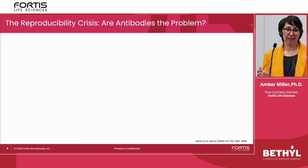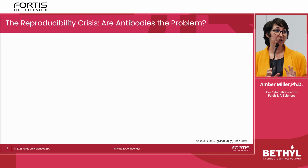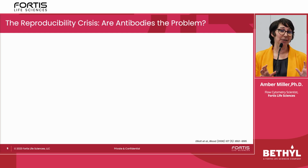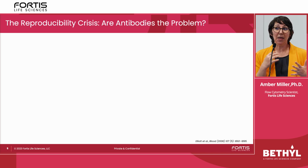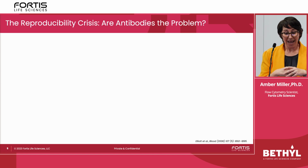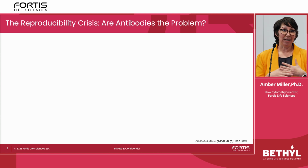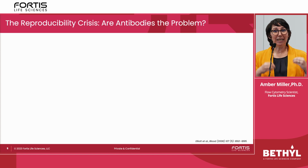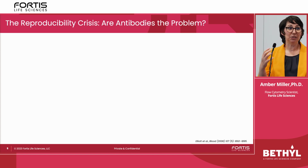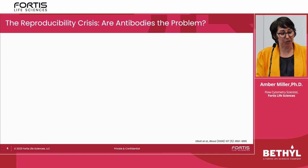Before we get into the meat of validation, we wanted to remind you that between 2002 and 2012, Amgen and Bayer did some extensive studies trying to replicate experiments that were published in the literature. They were only able to replicate 30 out of 120 findings that were published. And the antibody companies kind of got the short end of the stick and were placed under blame a little bit in terms of why there wasn't as much reproducibility.